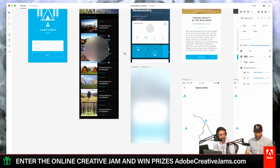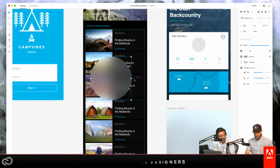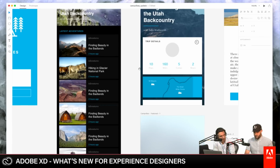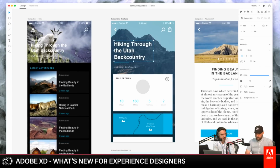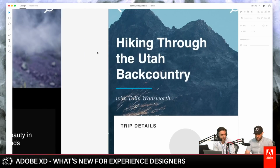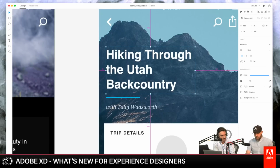Oh, and you're also seeing another little feature that we launched today, because I hold down Option. Measurements. This is really helpful when you're trying to hand off to a developer. And even for yourself, you want your title to always be, say, 16 pixels from the left. I want to know if I have a margin here. So if I just select any object and hold down Option or Alt, it gives me the measurements.